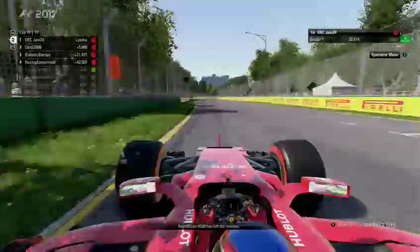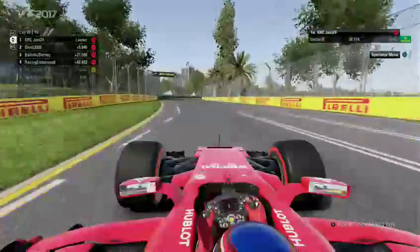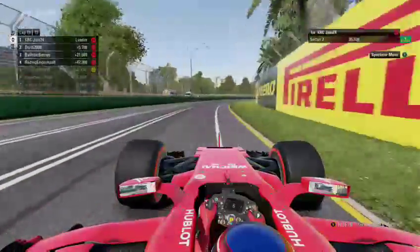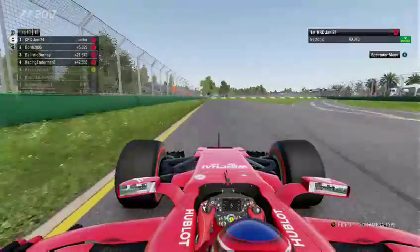Anyway, with the battle now between Gianni and Dawdy, 5.8. It is getting closer. Is it going to be enough though with this amount of laps? Just about. He maybe can catch him on the last lap.